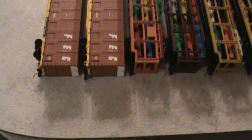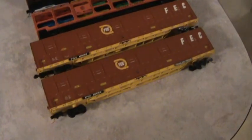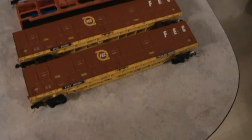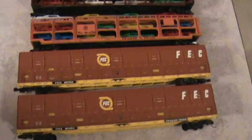The first two, I don't know who made these. I want to say maybe Atlas or Kato. And I used to think that these are auto rack cars, but I can safely say they're not. Being as they bear the Florida East Coast logo, I'm beginning to think that maybe these are either aircraft carrier cars, or they might be space cars, you know, for carrying space equipment or something like that.